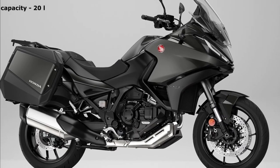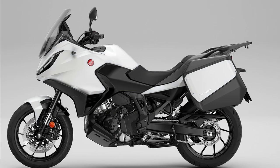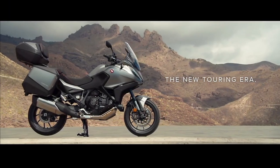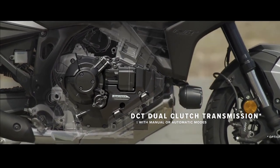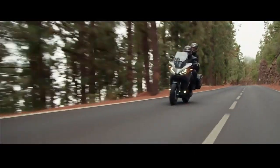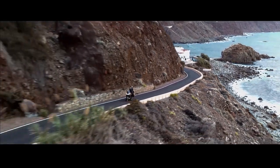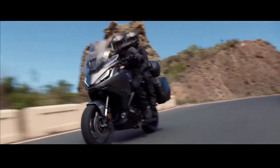The 2022 Honda NT1100 moves into the packed engine sector and is powered by a 1,082 cubic centimeters, 4-stroke, 2-cylinder SOHC unicam engine and liquid cooling system. With this engine, this motorcycle develops a maximum power of 102 horsepower at 7,500 RPM and a maximum torque of 10.6 kgfm at 6,250 RPM.